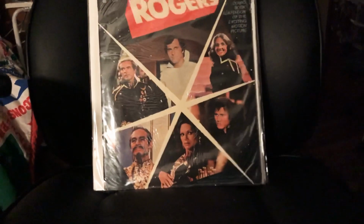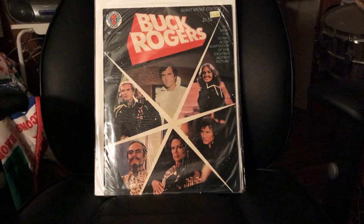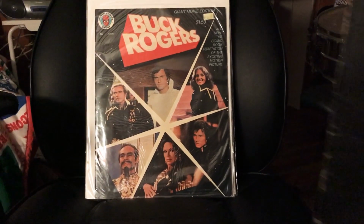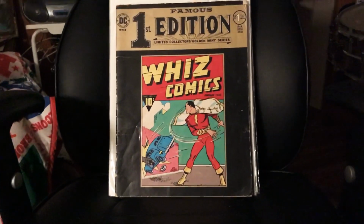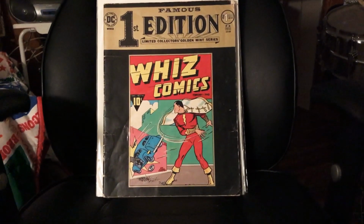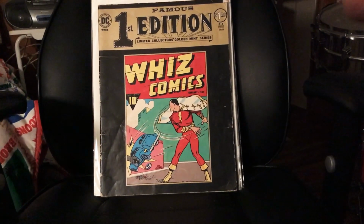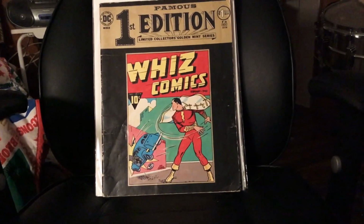Going back here, we got a Marvel one. We got a Buck Rogers adaptation, which back in the day, I was a huge Buck Rogers fan, with the photo cover there, and it's always nice to see Aaron Gray. These are great. You may have a couple doubles in here. This is the famous First Editions that DC put out, reprinting their characters or characters they've acquired. First Editions for those not in the know.